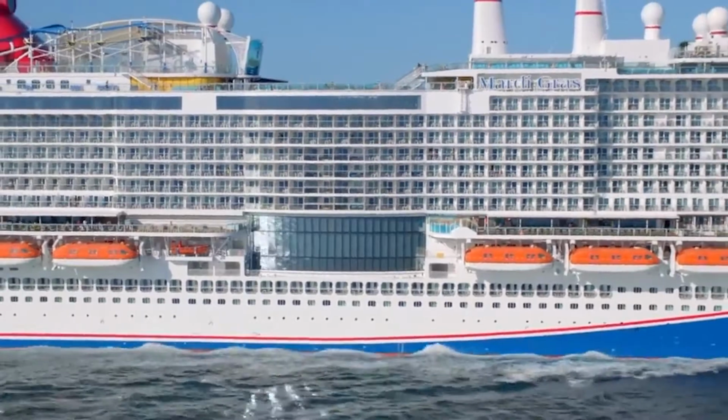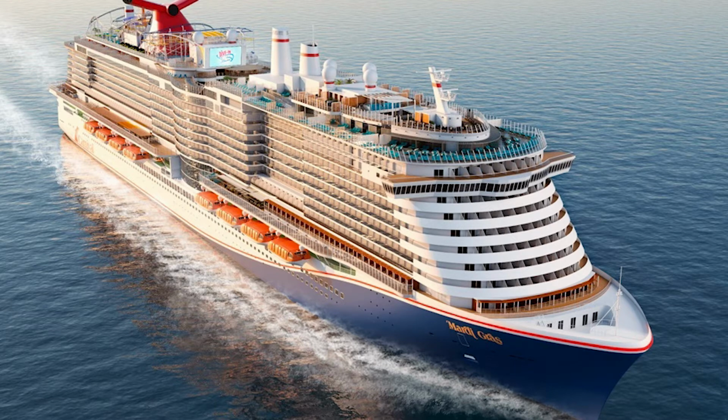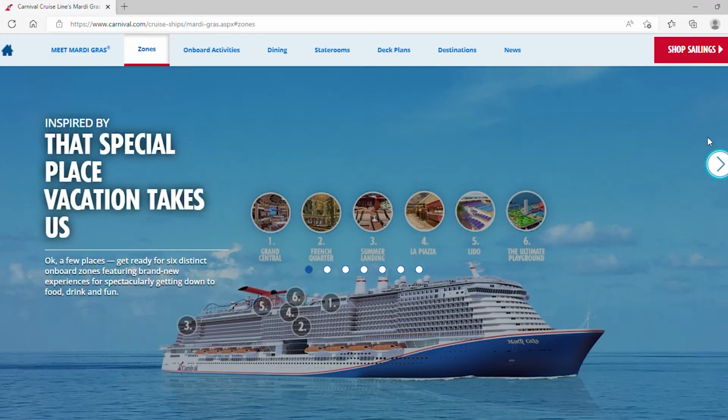So anyway, planning a cruise on the Carnival Mardi Gras. Well, ever since they released the plans for the Carnival Mardi Gras, we wanted to go on it. It looked great. It's powered by liquefied natural gas, no longer diesel, so that's gonna be nice and clean. And it's a huge ship with lots to do. It's divided into five zones.